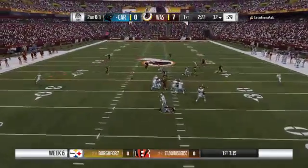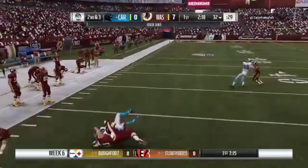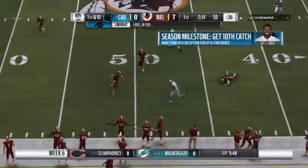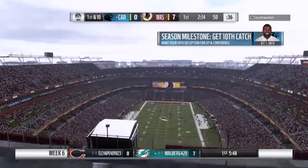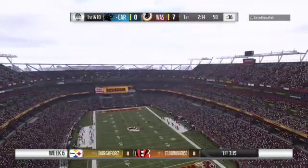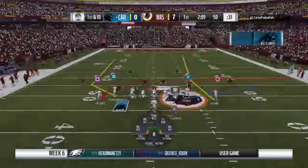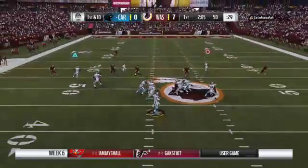To throw on second down is Newton. On the catch, it's Jarius Wright. And he gets this one to midfield before he's brought down. 18 yards on his first catch of the game. It's a first down. Let's go. From the 50, Newton.